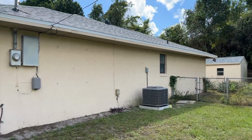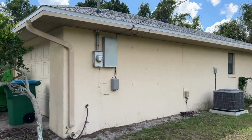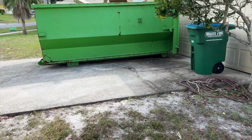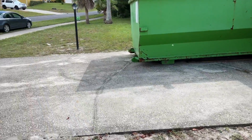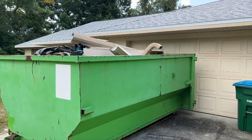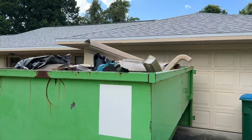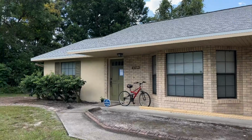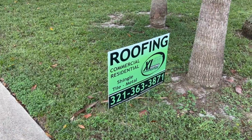I mean, one of the things that I'm noticing, although the dumpster is still here because we just finished, all the debris and everything that was here is gone. They did a great job at cleaning everything up and put it all in the dumpster. The dumpster driver is on his way. He'll be here momentarily, but the roof looks great. The yard looks great. Very happy with the way this came out.